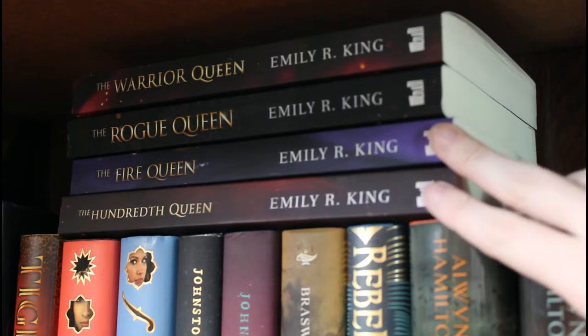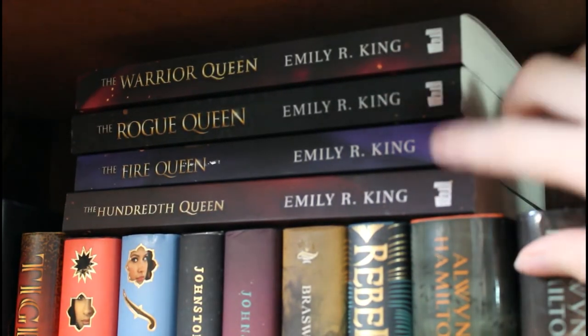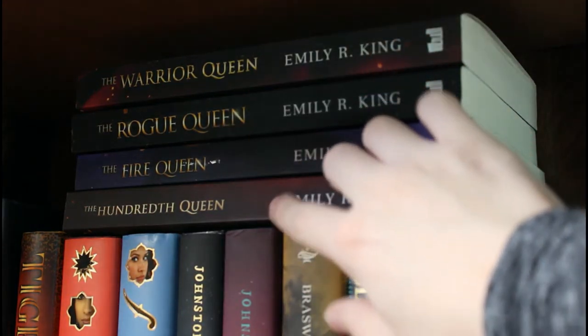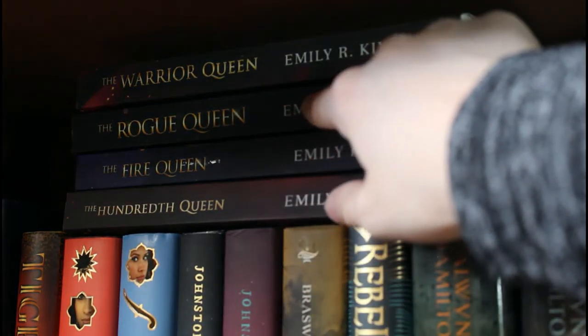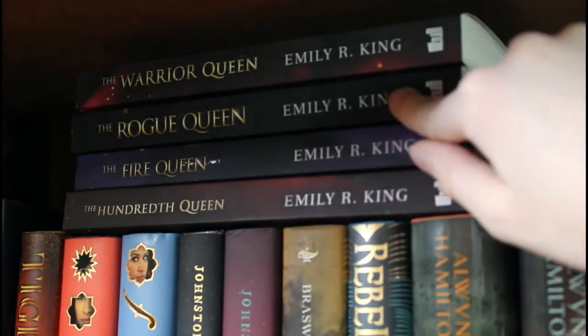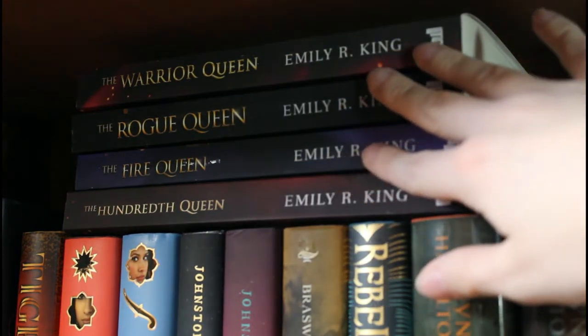And then up here we have, I think they're indie books. I don't think they're from a publishing company. I know it shows something right here, but I don't know. We got The 100th Queen, The Fire Queen, The Rogue Queen, and The Warrior Queen. I've read these two books. I had started reading this, but I never continued with it. Yet they're stunning covers though.